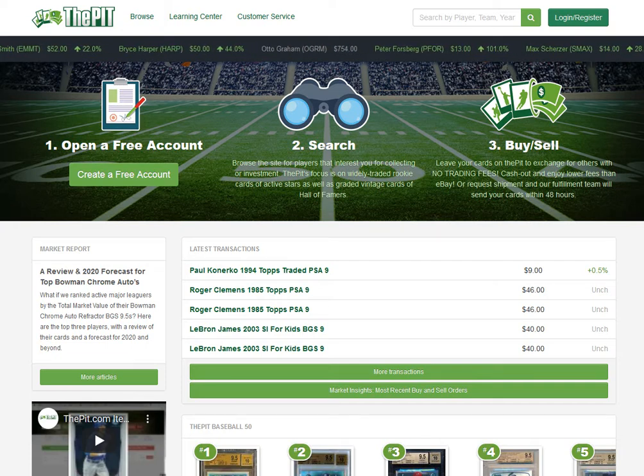Today we are going to be trying to answer a very common question that many collectors who are looking to also invest in sports cards are asking. And that question is, how much does it cost to invest in sports cards in 2020? So, the sports card market is at an all-time high. It's higher than it even was in the so-called junk wax era of the late 80s and early 90s.